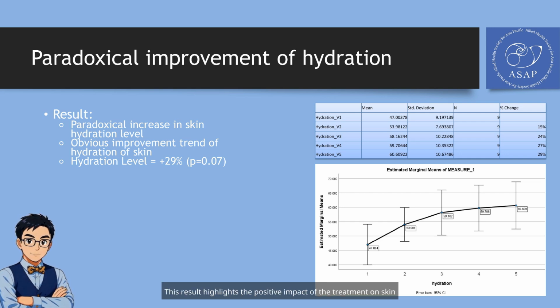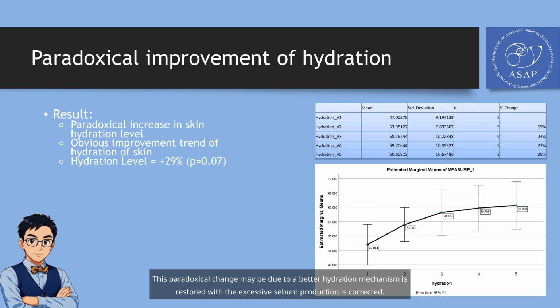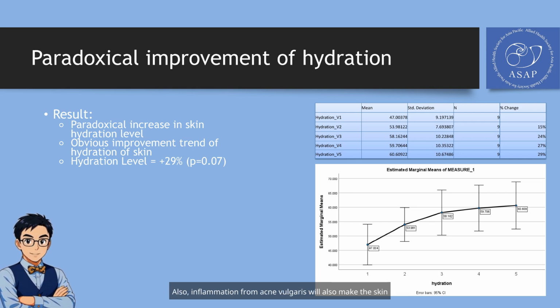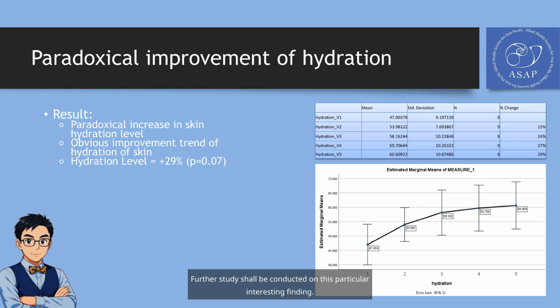This result highlights the positive impact of the treatment on skin hydration, even with the expected treatment focus on oiliness or acne concerns. This paradoxical change may be due to a better hydration mechanism being restored when the excessive sebum production is corrected. Also, inflammation from acne vulgaris will make the skin condition worsen and result in drier skin, because although there is an overproduction of sebum inside the gland, it is blocked and never able to get to the surface of the skin. Further study shall be conducted on this particularly interesting finding.